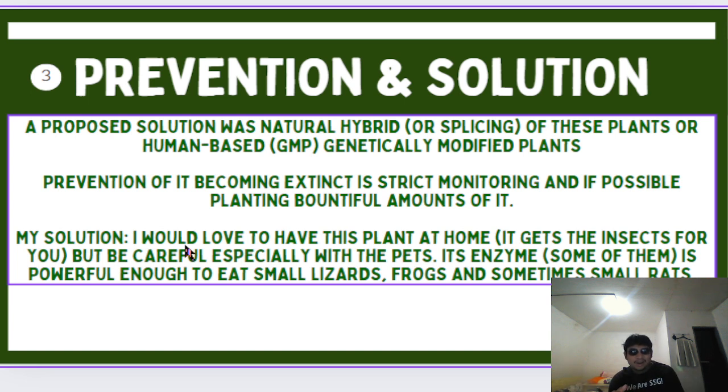Diba? Ang pinaka parang ano lang dito, caution, is like yung mga alaga niyong pusa, aso, or like maybe hamster, wag niyo silang hayaan ma-reach nila itong plant na to dahil pwede silang kainin ng plant. More on, pwede rin sila matunaw dyan. Because it's powerful enough, yung enzyme nila is powerful enough to eat small lizards, frogs, and sometimes small rats.